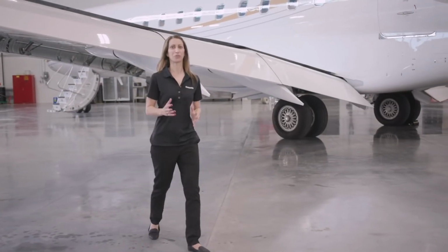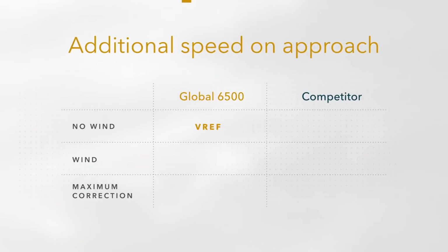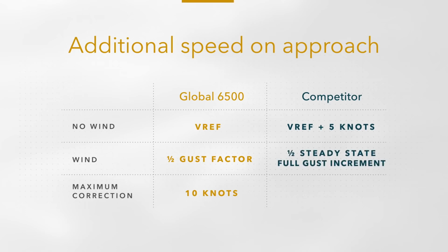Let me give you an example of how stable the Global 6500 jet is at low speed. In gusty conditions, pilots only need to add half the gust increment up to a maximum of 10 knots to the reference speed. In comparison, a competitor's aircraft must be flown with extra speed corresponding to half the steady state wind plus the entire gust increment up to a maximum of 20 knots. This extra speed translates to a longer landing distance on the competitor's aircraft.